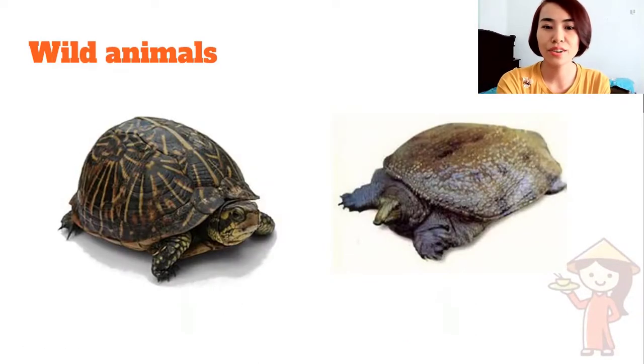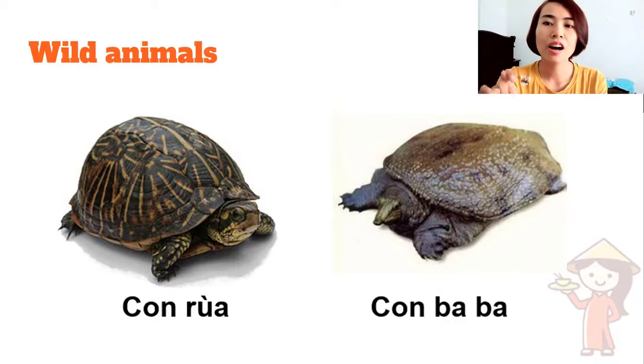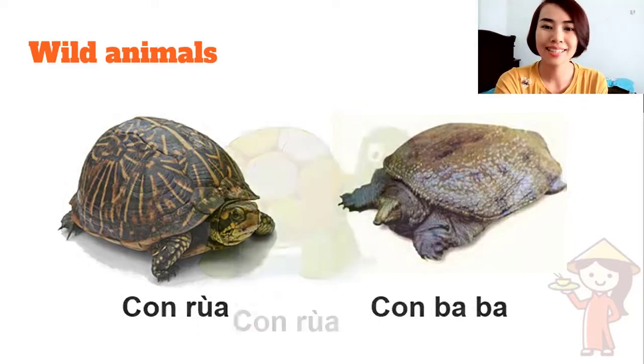Now, the turtle. Con rùa. And we have a different species, which people usually eat the meat of, that looks quite similar to the turtle. That is ba ba, con ba ba.